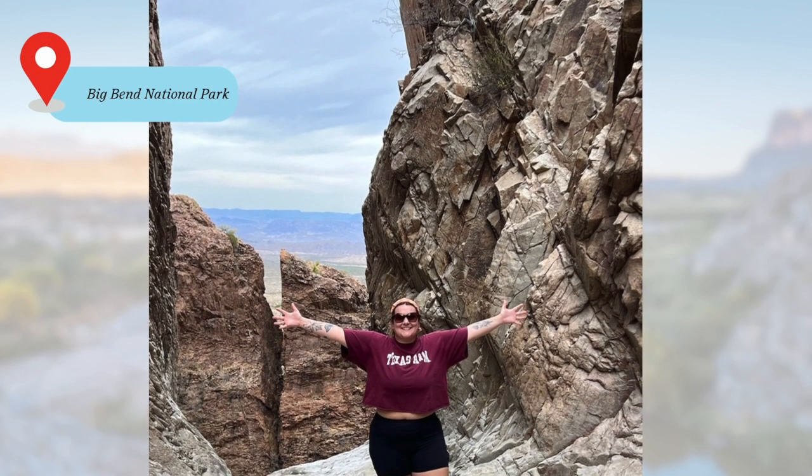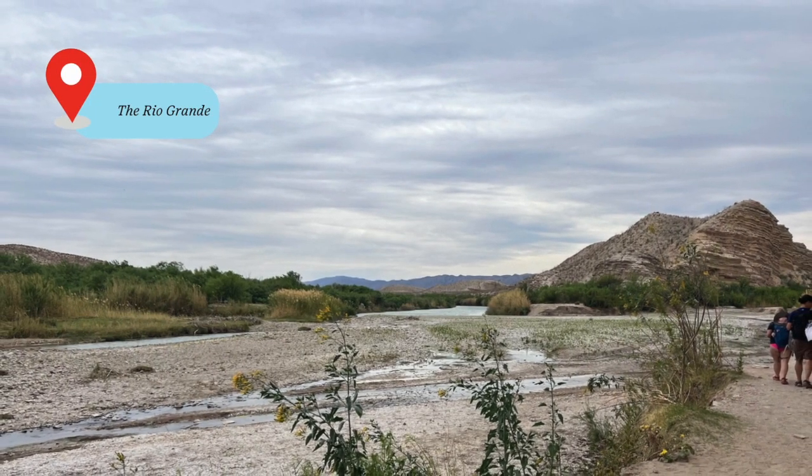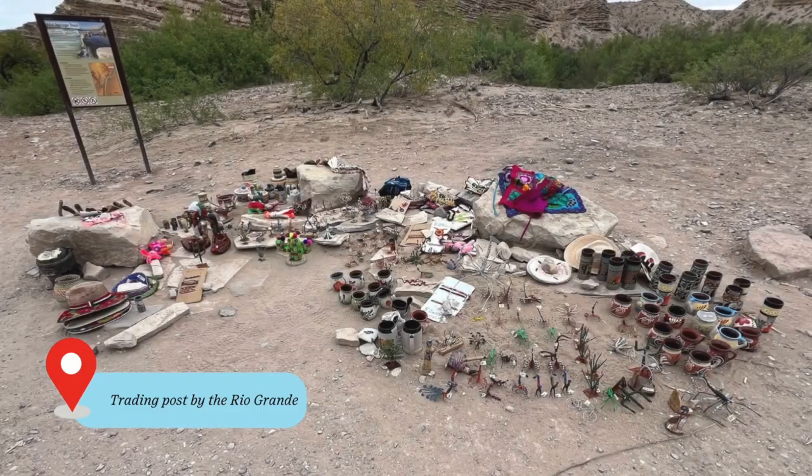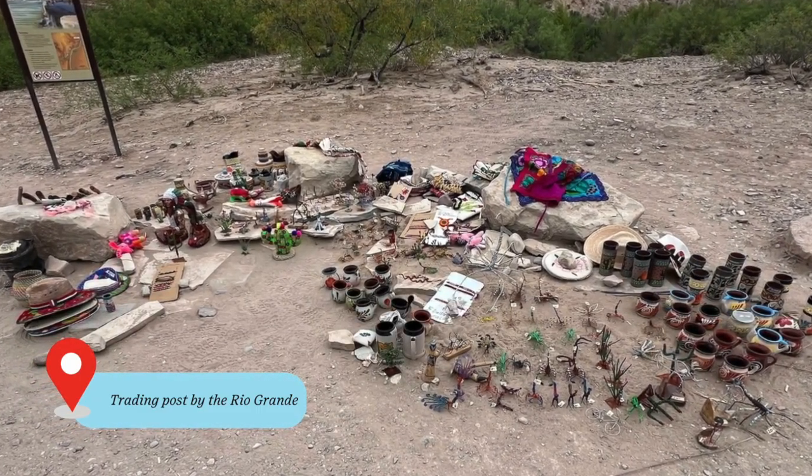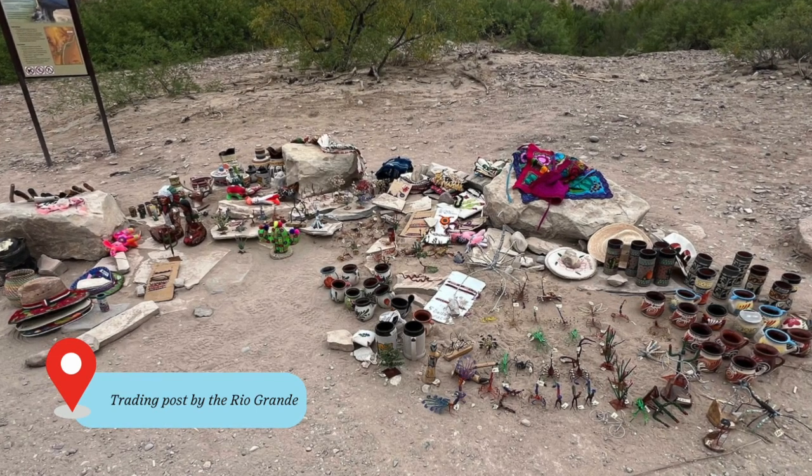Along with the different state parks that we're visiting, we're going to visit Big Bend National Park. This is me completing the halfway mark for the Window Trail. It's about a 4-mile hike all the way through. It was a lot of work. The view is beautiful. While we're in Big Bend, we're going to visit the Rio Grande, and outside of the trail is a trading post. People in the community come and bring their handmade crafts for sale.